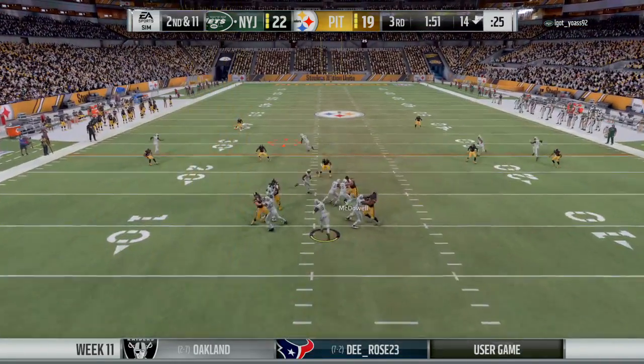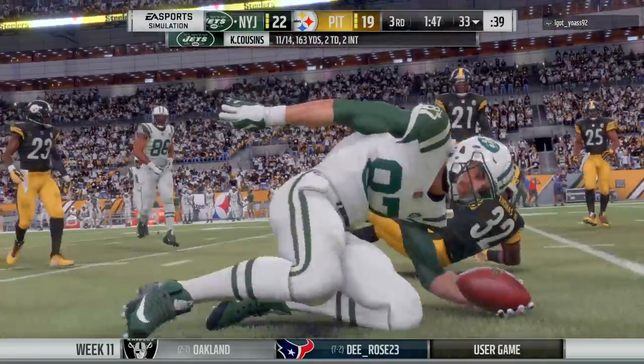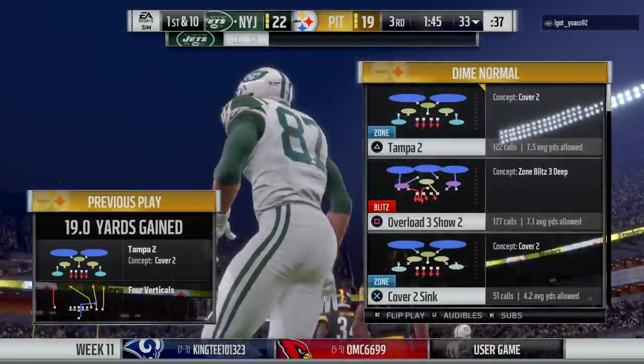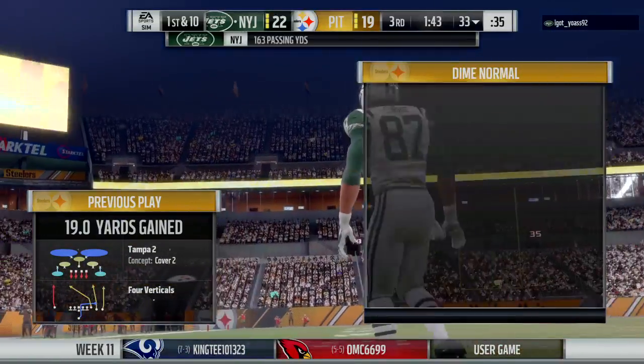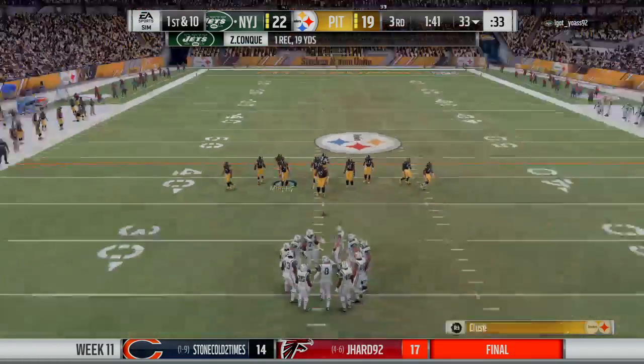2nd down, Cousins. He's got his man on the crossing route. And he's going to get this one across the 30-yard line. And the play goes for 19 yards, gives him a new set of downs.